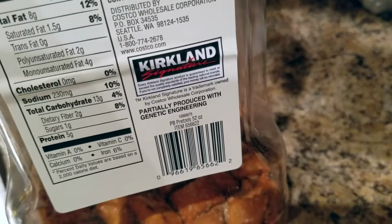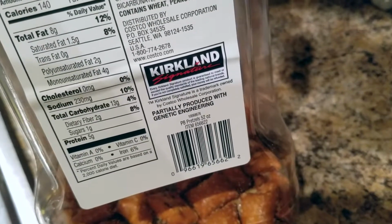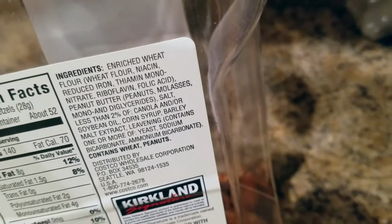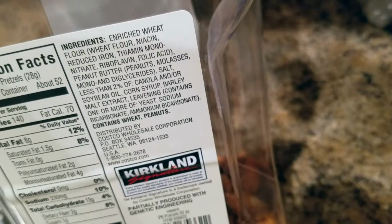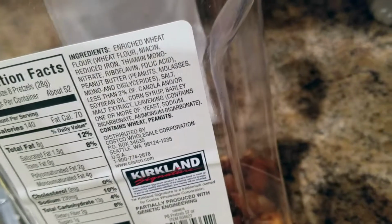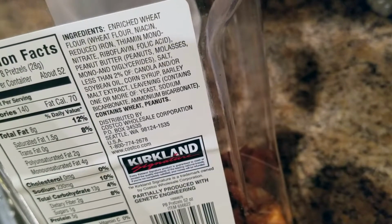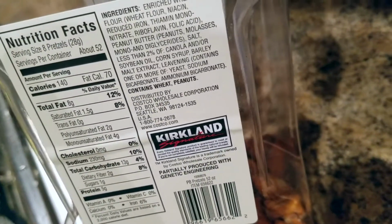5 grams of protein, so at least there's some protein in there from the peanut butter, from the nuts most likely. 1 gram of sugar, so that's good, very low sugar, and 2 grams of dietary fiber. And then percent daily values are based on a 2,000 calorie diet. Ingredients. So we have enriched wheat flour, niacin, reduced iron, thiamine, riboflavin, folic acid, peanut butter, peanuts, molasses, mono and diglycerides, salts, and then less than 2% of canola and/or soybean oil, corn syrup, barley malt extract, leavening, contains 1 or more of yeast, sodium bicarbonate, ammonium bicarbonate, contains wheat and peanuts. So if you have an allergy to either one, then definitely can't have these at all.